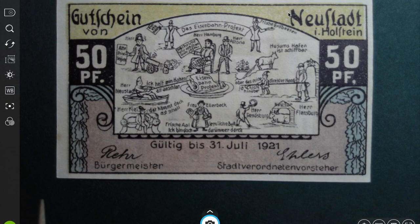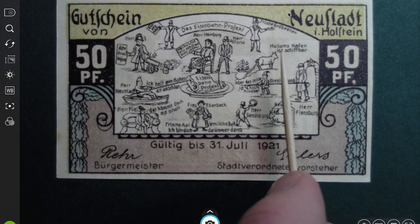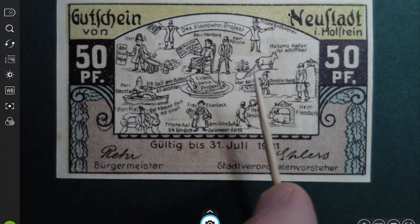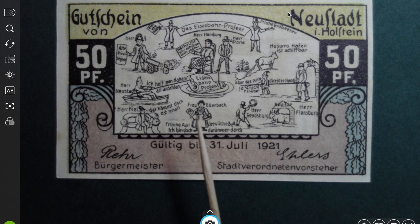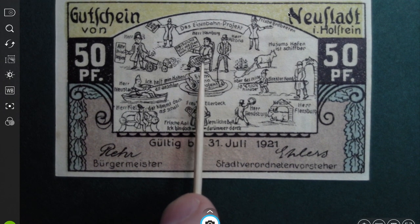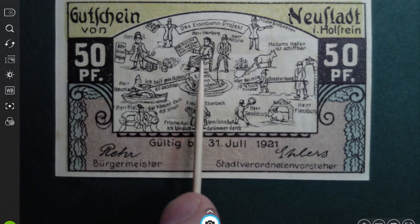So a funny one right here says "Husum Hafen ist schiffbar," which stands for Husum Harbor, which was a town on the coast. Husum Harbor is now navigable, and it's a picture of a cow or something peeing in the harbor. Then we have this person here sitting in a chair, Herr Hamburg, and Herr Hamburg is relaxing, holding money or a contract, and a sign in the other hand saying "Nachricht wir machen," which means we'll do it later.